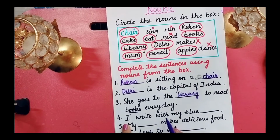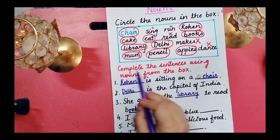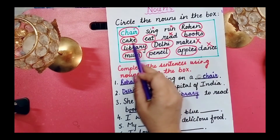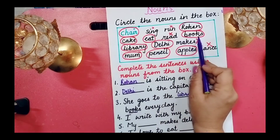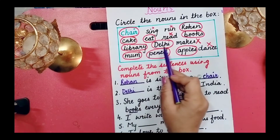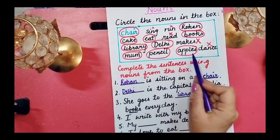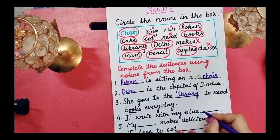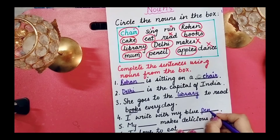I write with my blue. What can be written here? I write with my library. Delhi makes. Yes, pencil. I found it. So I write with my blue pencil. So here we will write pencil.